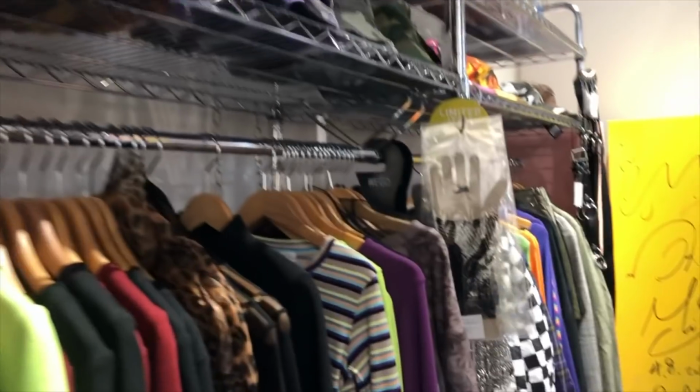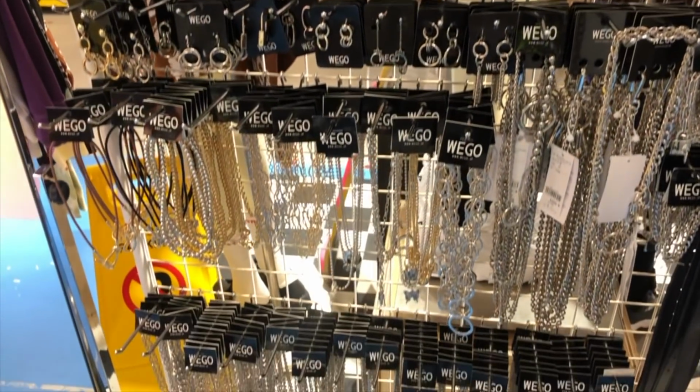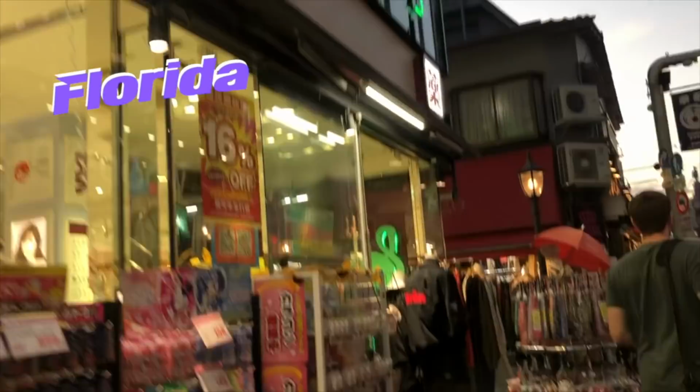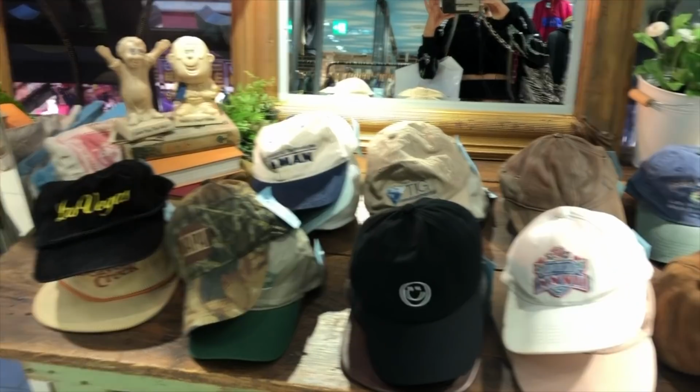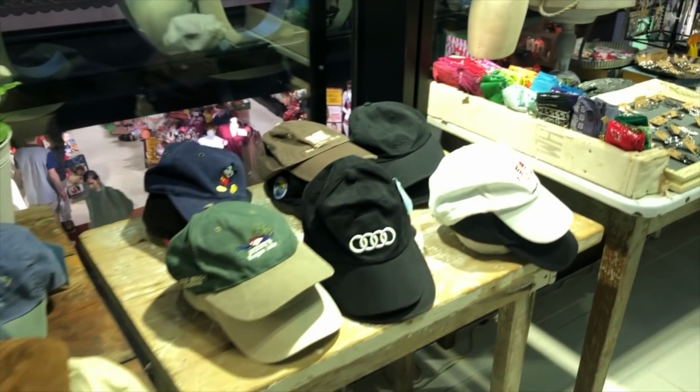There's one across the road which is just for women. It has more bags, accessories and stuff like that. If you keep walking, then there's a couple of vintage stores I just thought I'd mention because they are pretty cool. The first one you're going to come across is Florida, and it's above a makeup store, and it's like 2 floors as well. I feel like the second floor is more popping, but they have vintage sweatshirts, t-shirts, trousers. It's just a classic vintage store.